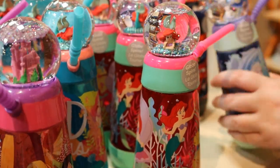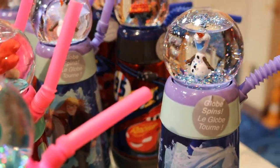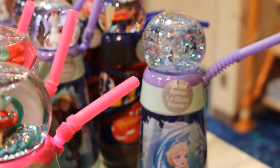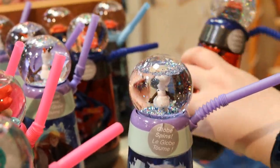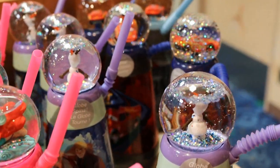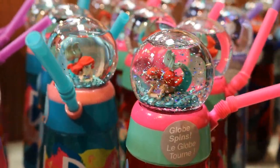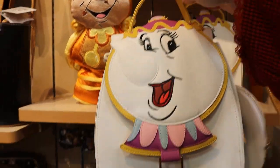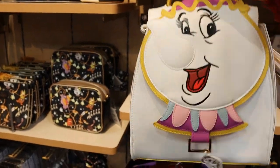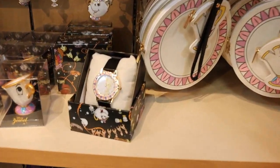Whoa. Olaf, it's snowing. Oh, he spins. He spins? Yeah, he turned a little. Whoa, he did turn. He's dancing in the snow. Ka-ching. Oh, the car. Yeah. Cars. I don't relate cars to Disney, though. Yeah. It's so cute. Wow, such a cute purse. And they've got the clock, too. Ooh, pretty watch.